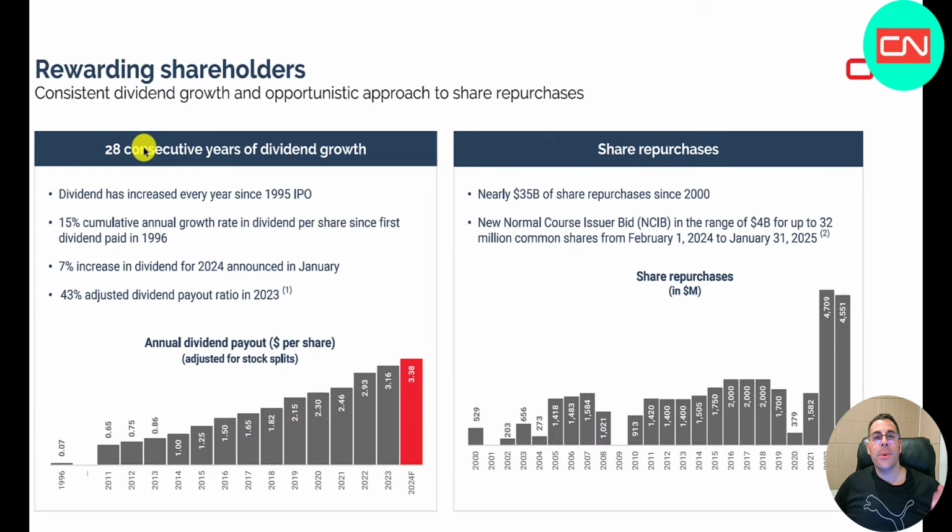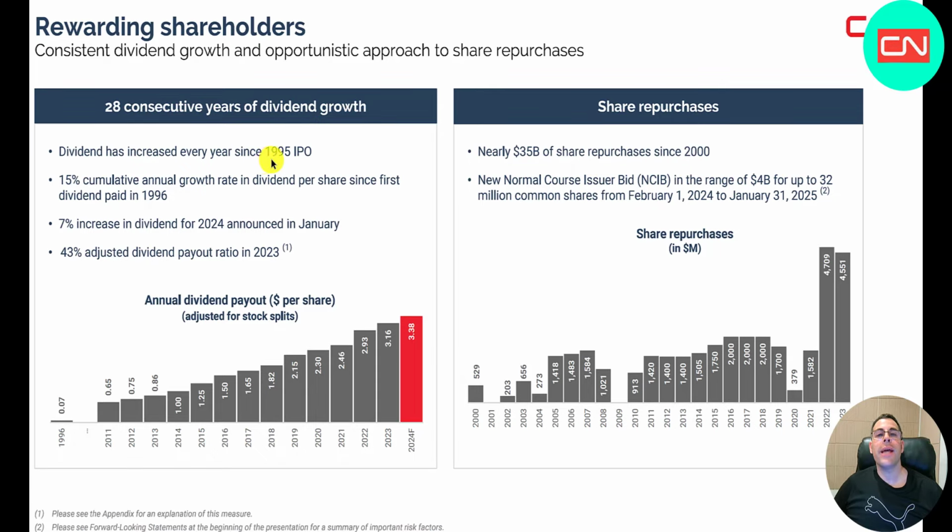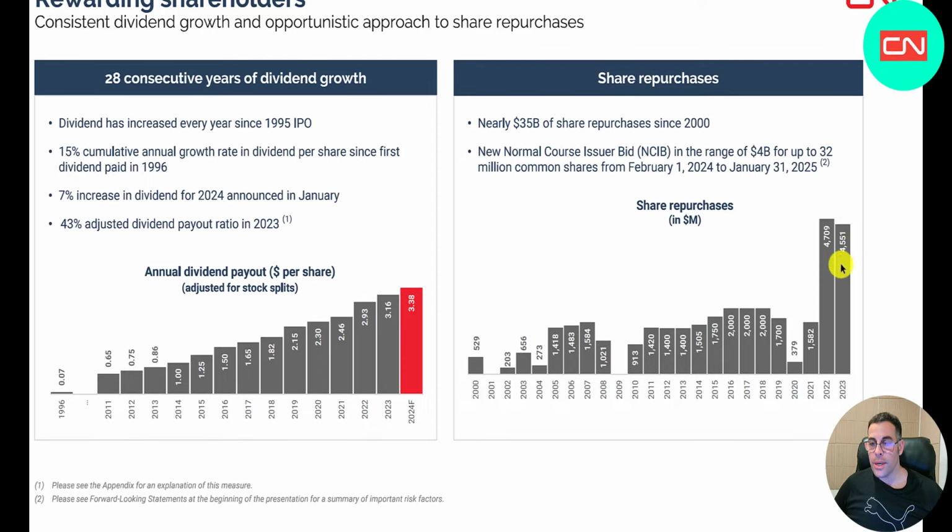They're really consistent with their dividend payment. 28 consecutive years of dividend growth. It increased every year since their IPO in 1995. And they buy back a lot of stock. 35 billion of stock buyback since 2000. In 2023, it was 4.6 billion, similar to last year.